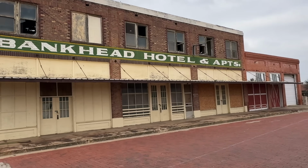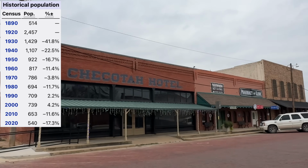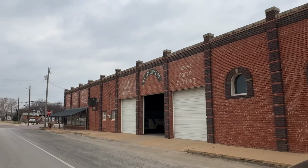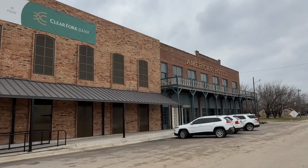Another town with an oil discovery in the 19-teens, incorporated in 1940. You can see the population went up, not as much as the other towns, but definitely went up and has gone down. This is the lowest recorded population in the census since 1890.